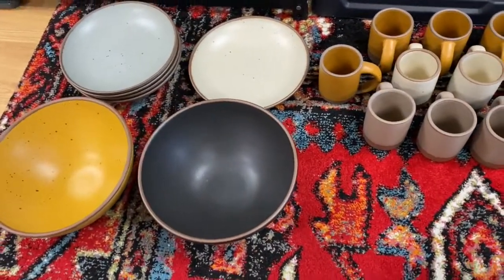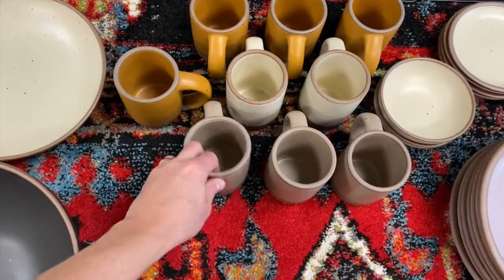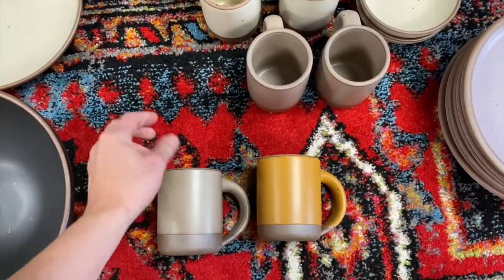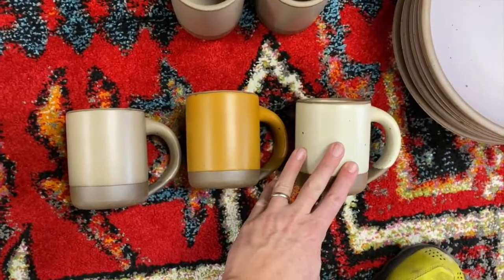This is what's left. This is what I'm going to resell here, and here's the deal. I'm going to go through and tell you. So what we have here are 2 or 3 different glaze color schemes. I'm going to lay these down. So what you're looking at here, I believe that this one is called Panna Cotta.